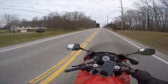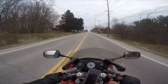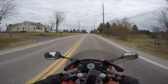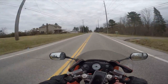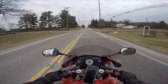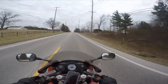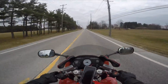Now, the other thing, I get nice wind protection. If I want, I can get down in a tucked position and really knife through the wind. But even when I'm sitting more upright like I am now, I at least have this small windscreen to protect me from the wind. Now, one of the downfalls when it comes to the wind is the side winds. Because it's a full fairing bike, I get blown across the lanes like I'm a giant sail.